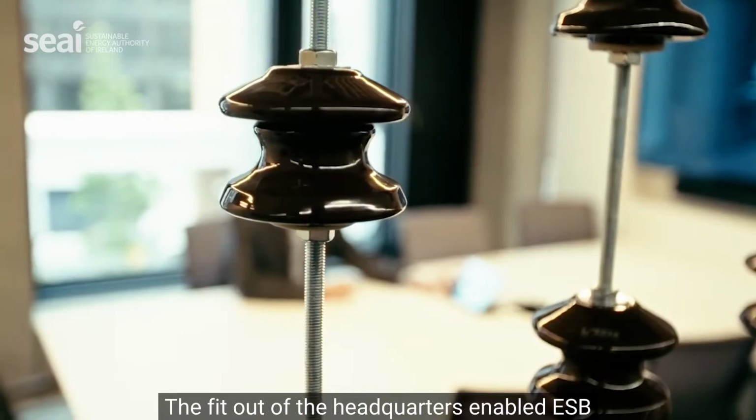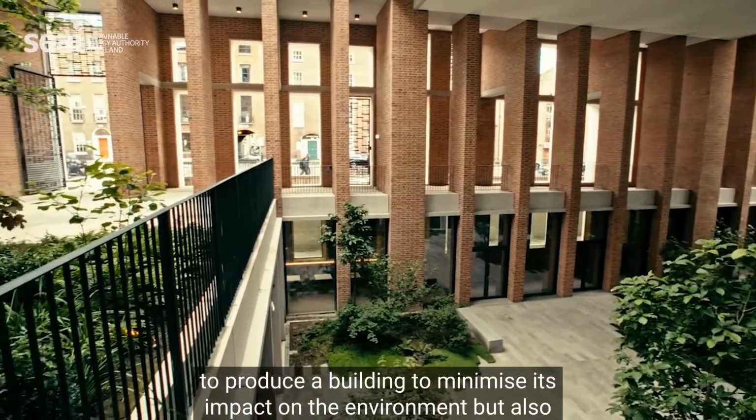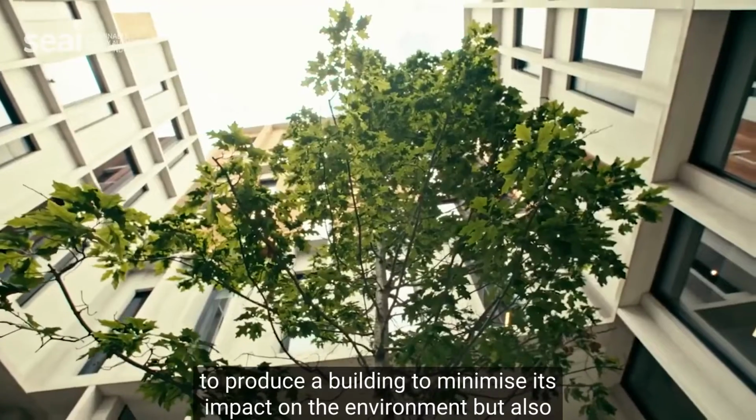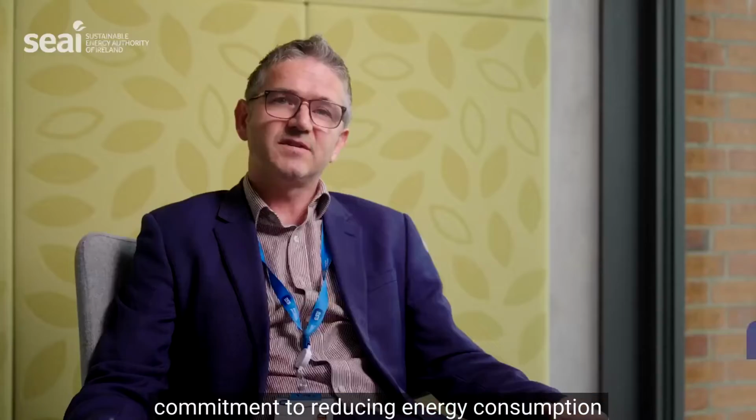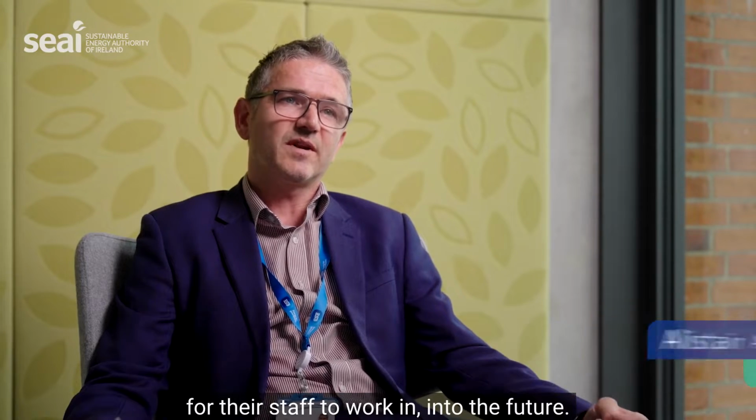Fit out of the headquarters enabled ESB to produce a building to minimise its impact on the environment, but also to project ESB's values in terms of a commitment to reducing energy consumption and to providing good places for their staff to work in into the future.